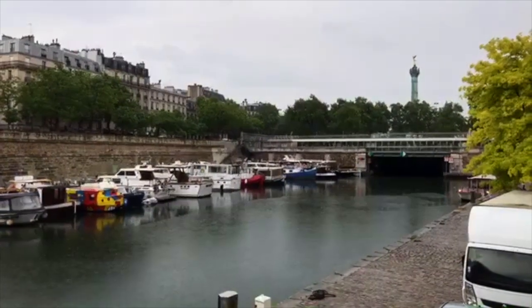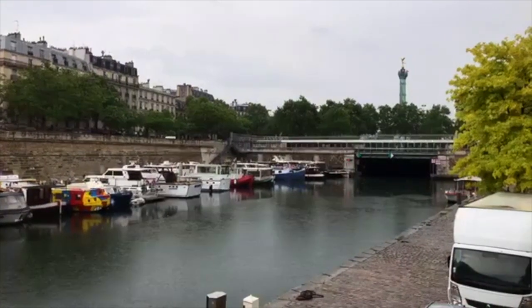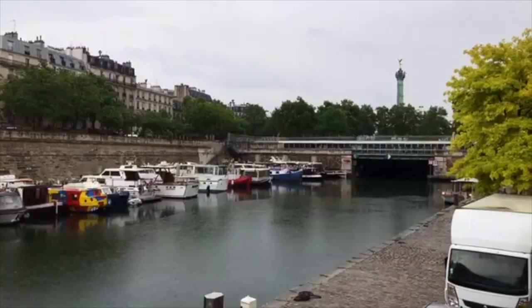If you go under that tunnel on a boat, and there are cruise lines that take you up there, you'll actually end up along the Canal Saint-Martin, which is another great neighborhood, and a neighborhood that I can give you tours of.